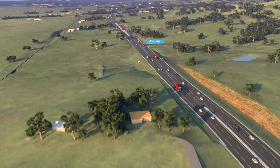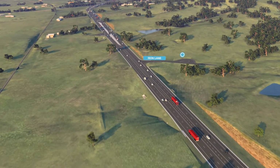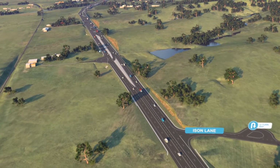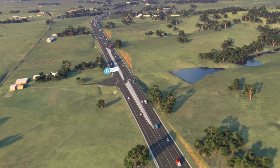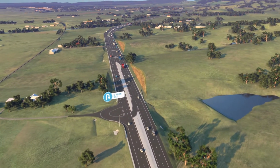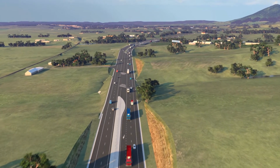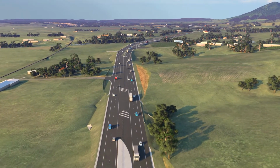A U-turn facility will be provided in Ison Lane for use as a bus stop and waste collection facility. U-turn facilities are located further south of Ison Lane to allow northbound vehicles to return to the southbound direction and to allow southbound vehicles to return to the northbound direction.